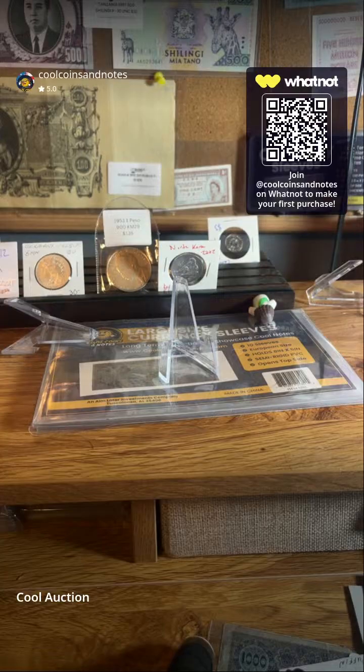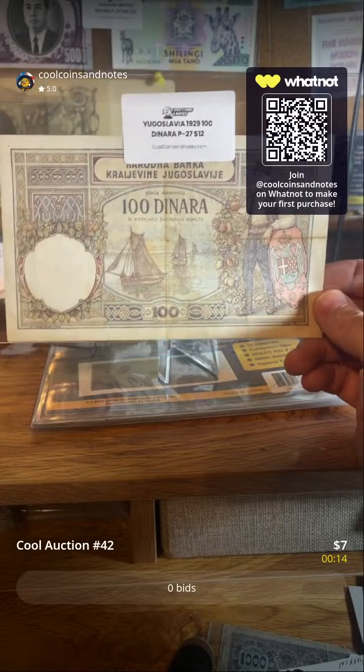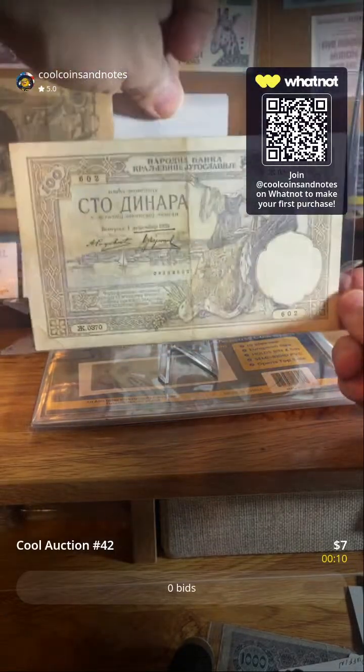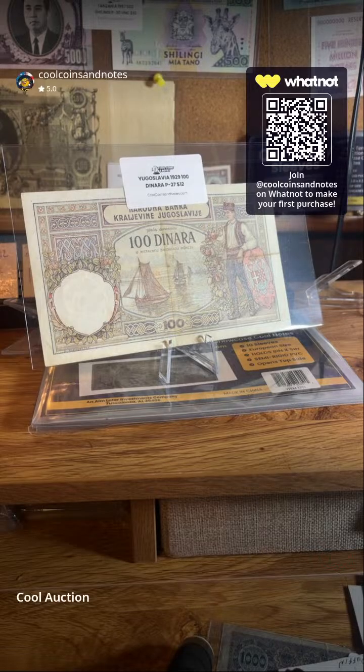Hey, here's a cool note, y'all. Look, I'll run it for a cool deal for y'all. I was excited to see this. Yugoslavia, 1929, 100 dinar. Check that out. That's pretty cool. Not to be confused with the Serbias. Although it could have happened earlier today.